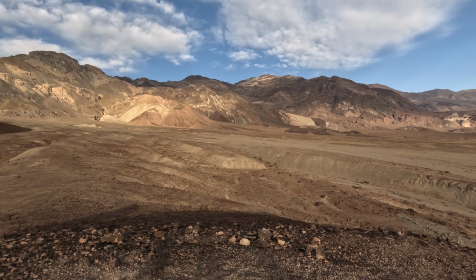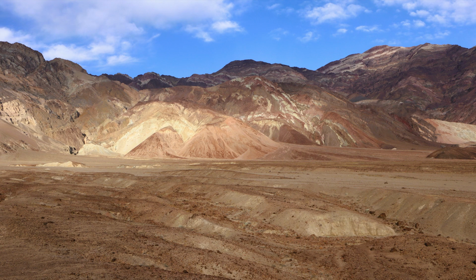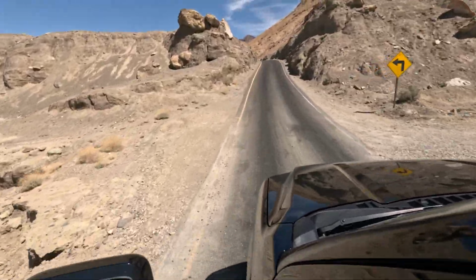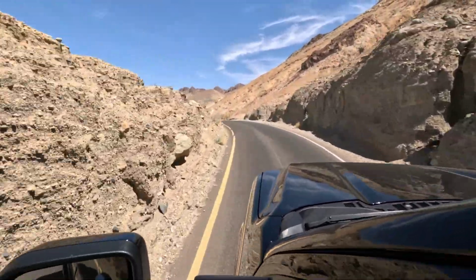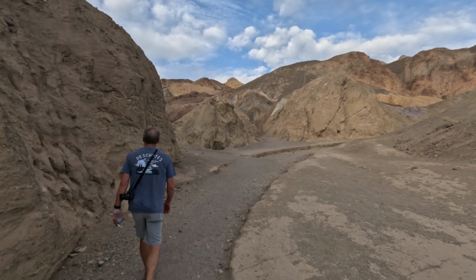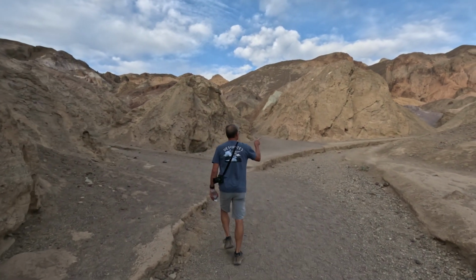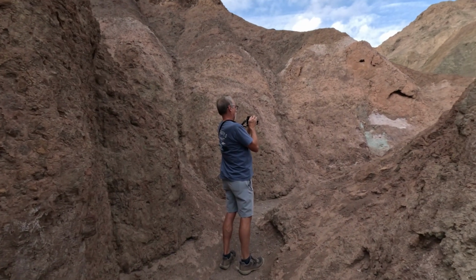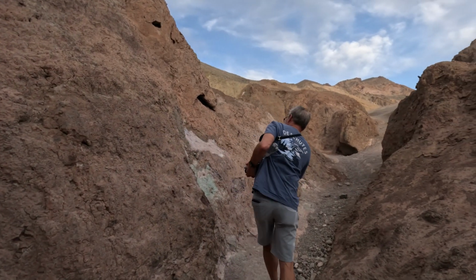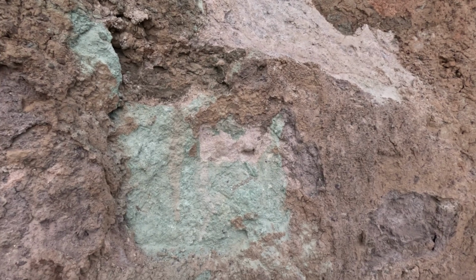Well, I don't know that I'd say it pops color. It's pretty. We're headed back into a little canyon called Artist Palette. So we will see if there's a lot of color variations. Looks like there could be. That's green.